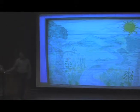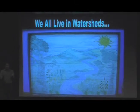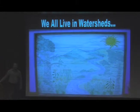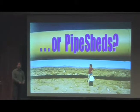And then we've got to expend it ourselves. And basically what I'm interested in is that you get this concept that everybody on the planet lives in a watershed. And your watershed is your piggy bank. And you've got to balance the budget. Balanced hydrologic budgets are really important. But unfortunately, that's not the case. And most of us, you all included, live in a pipe shed. California is the most hydrologically modified place on the planet. More dams and more pipes and more pumps.